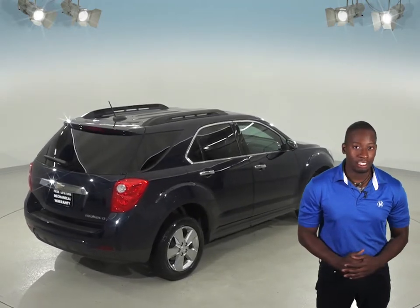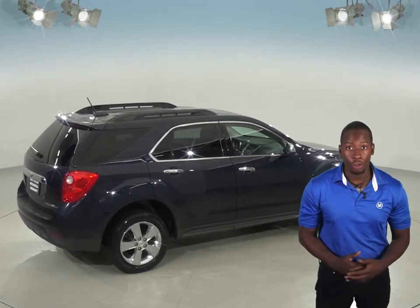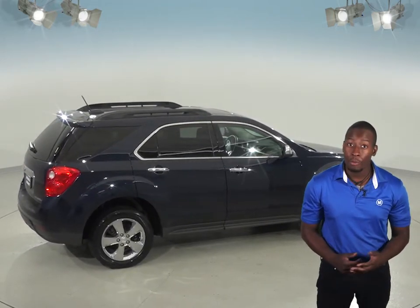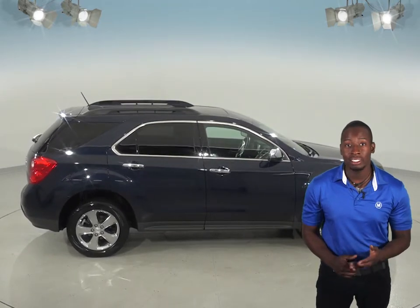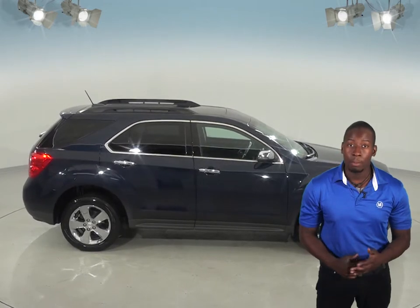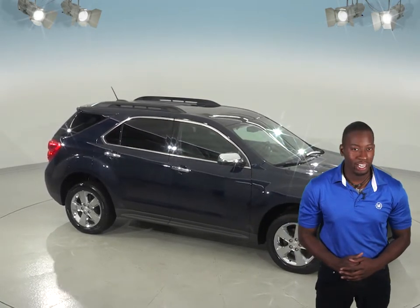There's only 44,000 miles on the odometer, and we've made sure that this Chevy is a reliable choice with our thorough 172-point inspection. We'll even help maintain this vehicle with our free lifetime mechanical warranty for as many years and as many miles as you own it. So buy it with confidence, knowing that it comes with a clean one-owner Carfax report. See if this SUV is the one for you with our free 48-hour test drive.